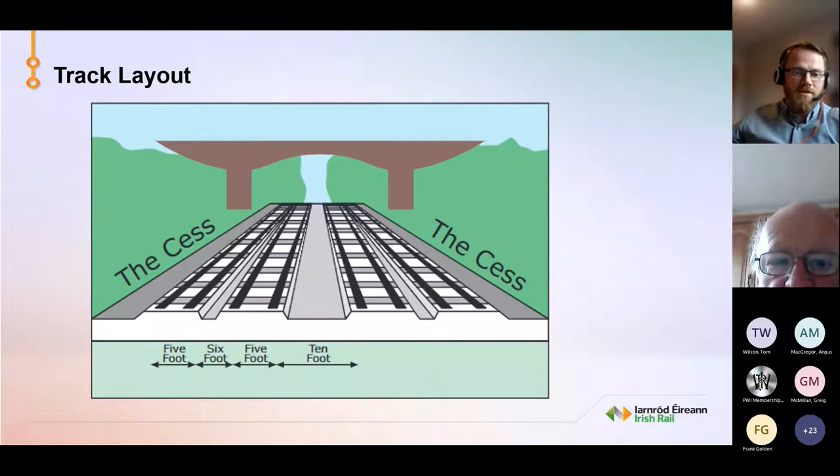Again, quite a simple slide here, but we have a wider gauge, so the terms could be different. What we call the space between the two rails is called the 5 foot, and then the space between the tracks is called the 6 foot. Then from the outer rail out to the boundary line or the fence, we call the cess. And then in four track situations, you have a 10 foot between the double lines.